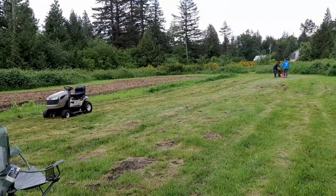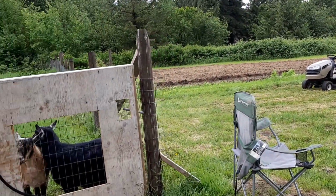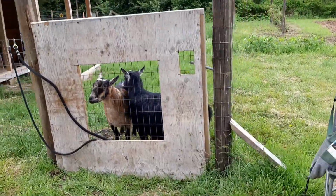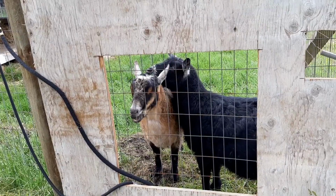We're up the hill today, getting a little maintenance done. The goats are here. Hey, boys. Just want to show you the raspberries right quick here.